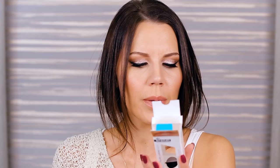It is supposed to smooth lines over time, create a more plumping looking lip. And I think this is gonna be more of a skincare add-on than it is like a gloss that you would put on the go and make your lips look plumper. This is more of a treatment that I'm gonna have to use over and over and over to see if I get a good result. So be on the lookout for this in an upcoming favorites, or I'll let you know if I don't like it, but I definitely am gonna put this in my routine and try it out for a few weeks.